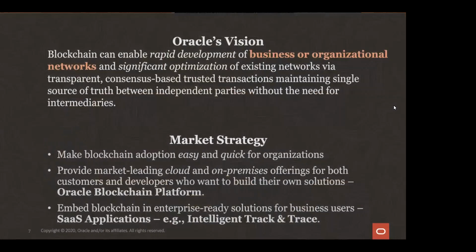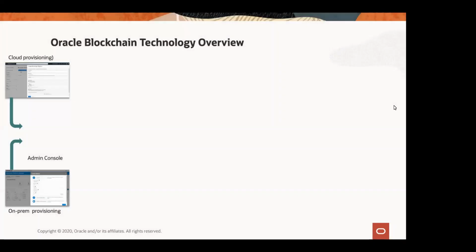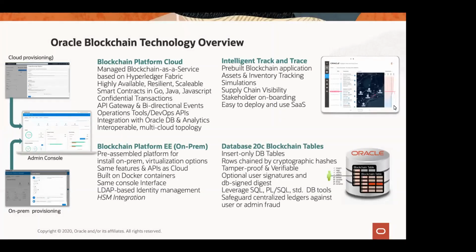So here at Oracle, we believe that blockchain can enable rapid development of your network or significantly optimize your current network with all of the benefits that blockchain brings. And we think that it should be easy and quick to enable at the enterprise level. How we achieve this is by making multiple implementations of blockchain, not just the gold standard square shaped piece. If you've got a triangle shaped architecture, then we're going to make an implementation that's shaped like a triangle to fit. I'll make a quick overview of what some of those are. These are the ones that we will be covering today.